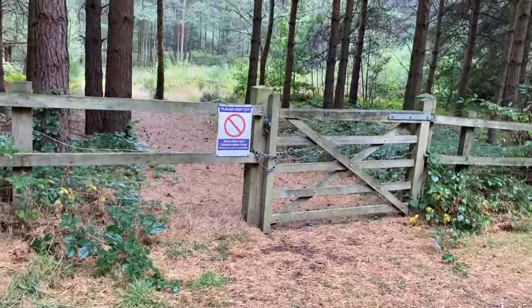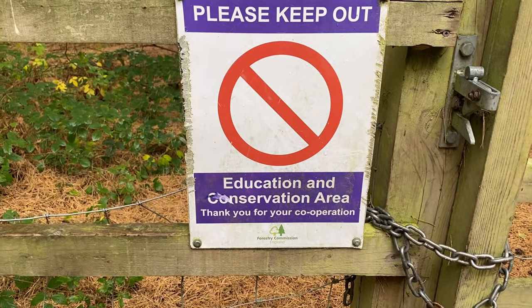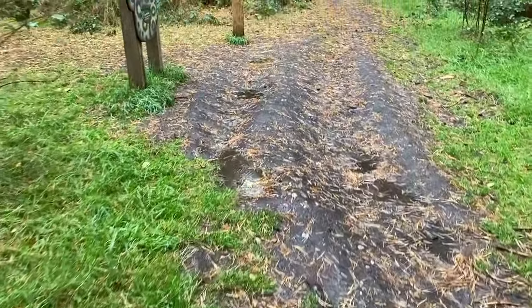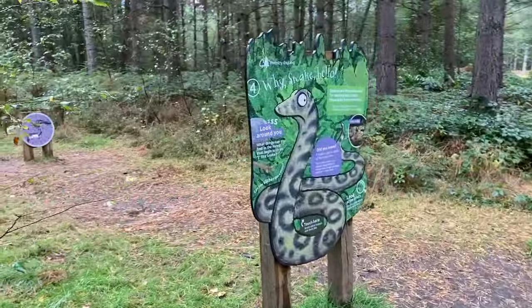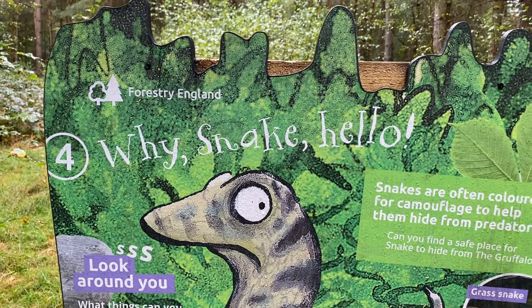Please keep out, education and conservation area. Oh, okay. Well, keep out, mate. White snake, hello.